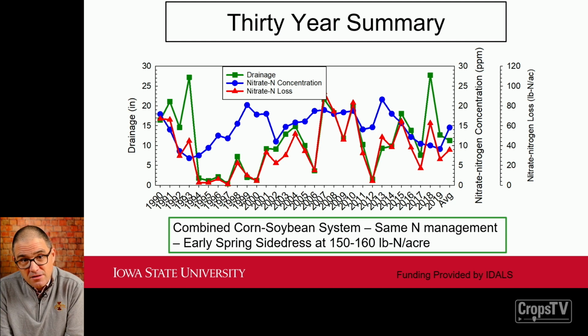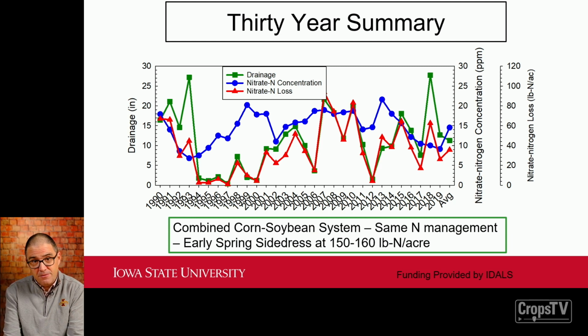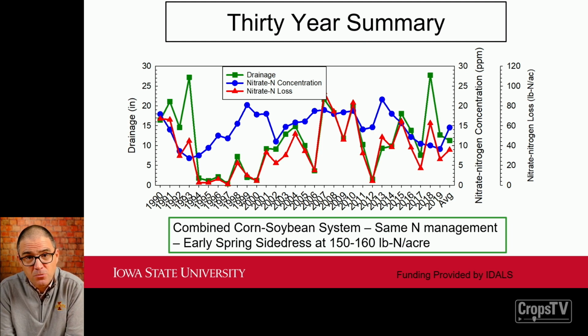This slide shows the flow-weighted annual nitrate-nitrogen concentration and the nitrate-nitrogen loss from our drainage system at Gilmore City from a combined corn-soybean cropping system where we had about the same nitrogen management those whole 30 years. Early spring side dress at between 150 and 160 pounds of nitrogen per acre, total nitrogen application.